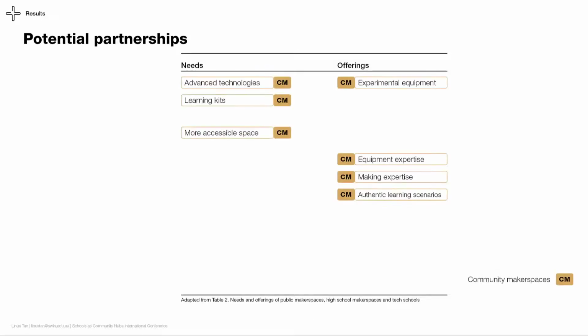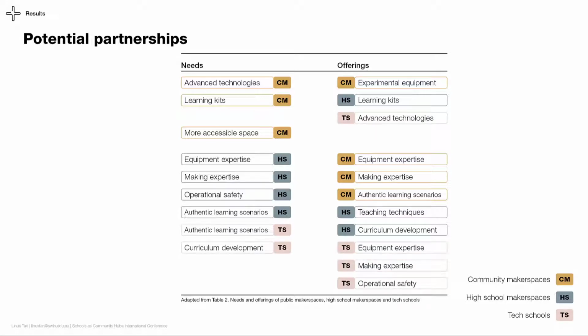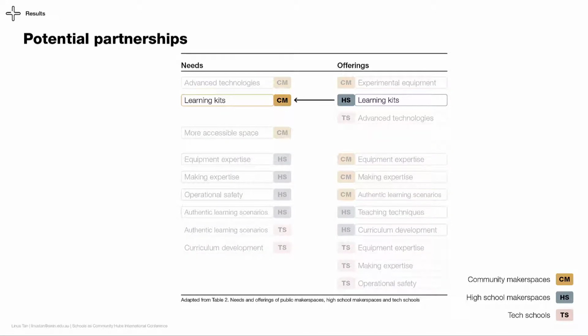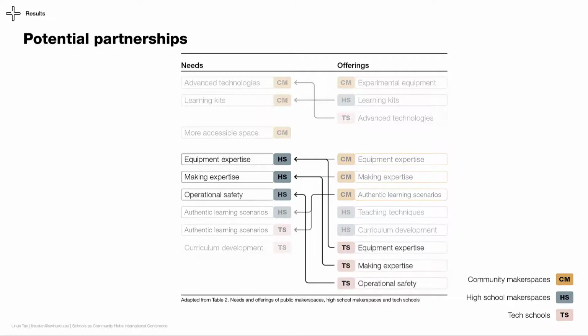In our paper, we also compiled the needs and offerings of these 3 stakeholders, which revealed potential partnerships they can create with each other. For example, high schools can loan learning kits to community makerspaces so that makers can run workshops with large number of participants. Another example is tech schools can allow makers to use their advanced technologies when specific projects cannot be completed with makerspace machines. In return, makers can provide their expertise and an authentic learning scenario to high school programs. Tech schools can also partner with makers to provide high schools with the much needed expertise.